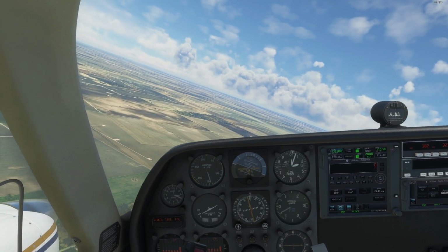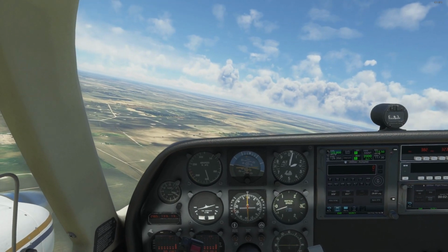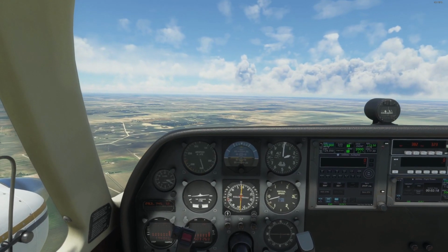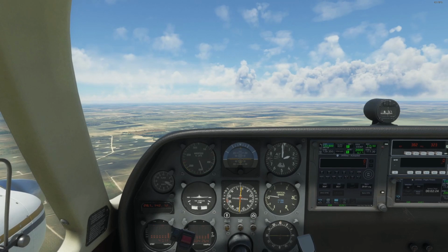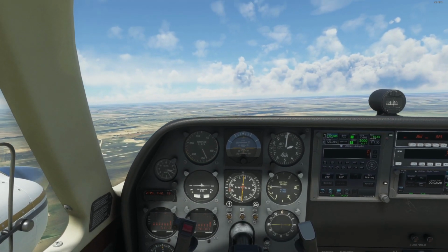Roughtown traffic, Kodiak 36 Foxtrot, clear of runway 31, Roughtown. Okay, we are established on the final approach course.